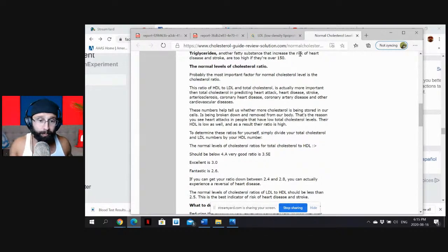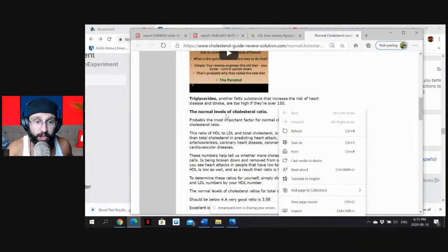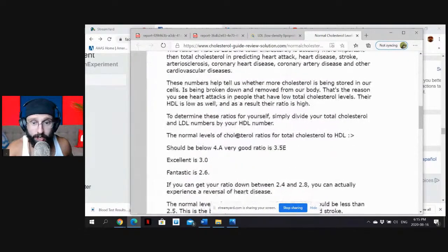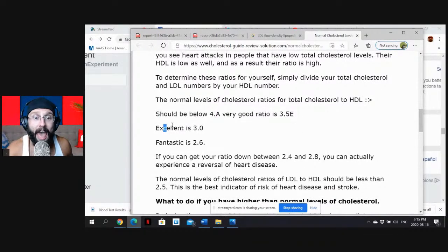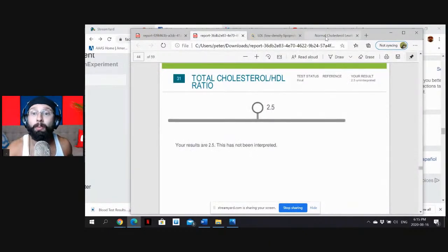I don't know, again, how well we can compare and use this, but I had a 2.5. If we look here, scroll down, the normal level of cholesterol ratio for total cholesterol to HDL should be below 4. A very good ratio is 3.5. Excellent is 3.0. Fantastic is 2.6. And as you guys saw there, I have 2.5.